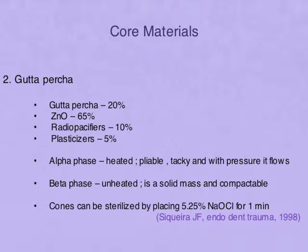The alpha phase is the heated phase that we use in warm compaction obturation technique because it's pliable and tacky. And with pressure you can compact this phase of the gutta percha. The beta phase is the one that we use in lateral compaction because it can be really compacted well.